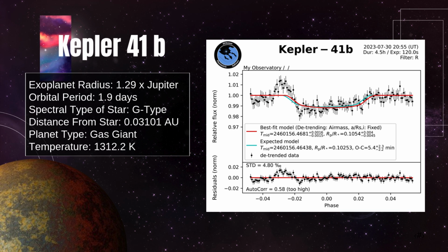One thing to note is that this exoplanet orbits a G-type star, which means that the host star has a very similar temperature and characteristics to our Sun. As you'll see, a G-type star is the most common classification among these initial 8 confirmed exoplanets.